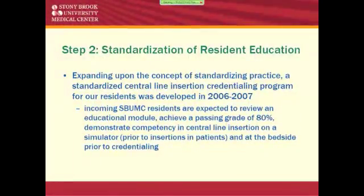And at this point in time, we actually did that mid-2007. So now all residents are expected to review an educational module, achieve a passing grade of 80%, demonstrate competency in central line insertion on a simulator prior to doing so in the patient, and at bedside prior to credentialing.